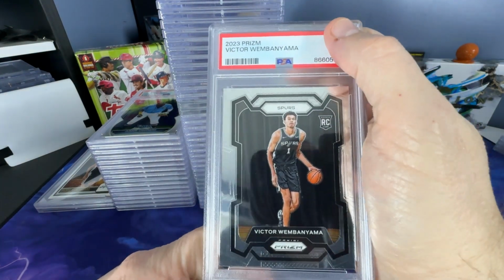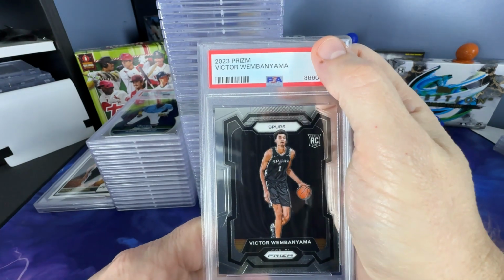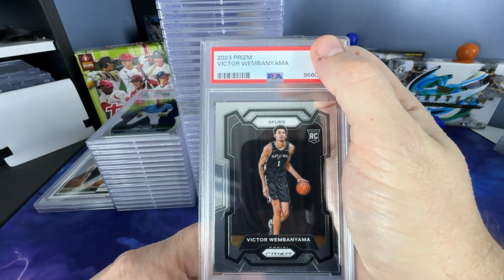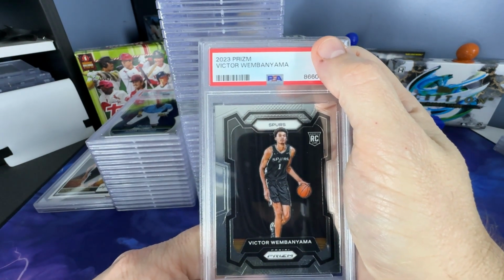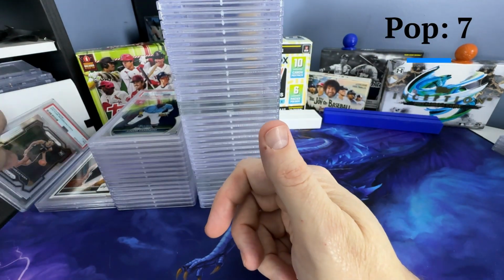This card, I don't understand. There's something that I missed, and I don't know what it is. Or several things maybe. But I thought this looked exactly the same as the one I got the 10, and this got a 7. So that is likely going to be cracked.